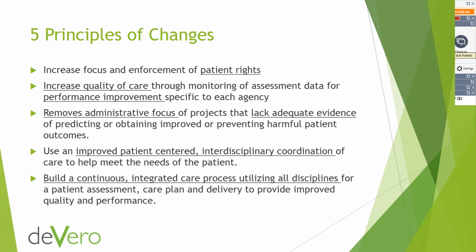There is definitely a focus on performance improvement. The conditions of participation, one of the changes, is to remove the administrative focus on things that no longer work, that are projects that lack focus or evidence based on predicting the improvement of the patient or possibly preventing harmful outcomes. If those things aren't effective, they are now looking at changing those to what is effective for your agency. They are looking at improving the patient-centered approach. We've always heard that the plan of care needs to be patient-specific. There is an increased requirement for that.